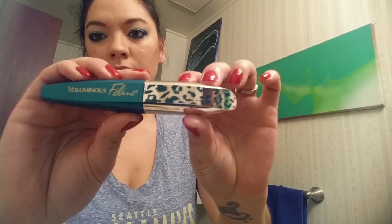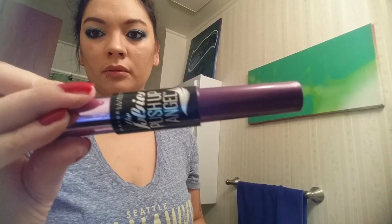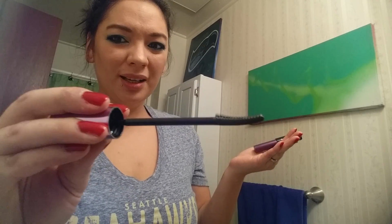I'm going to curl my lashes, or attempt to at least, and then we're going to go for the first layer of mascara where I use the L'Oreal Voluminous Feline in Black Brown. I really like to pair it with the Maybelline New York Falsies Push Up Angel Mascara. The applicator of this is out of this world and by far my favorite.